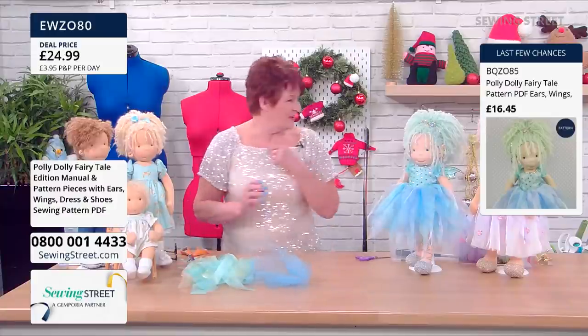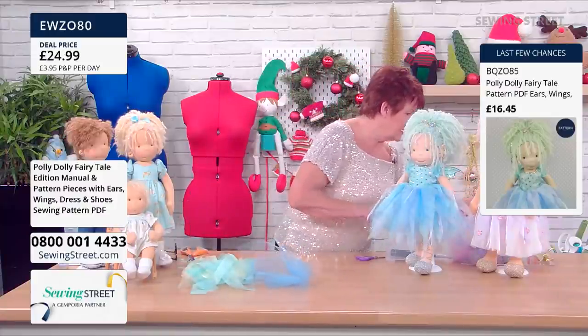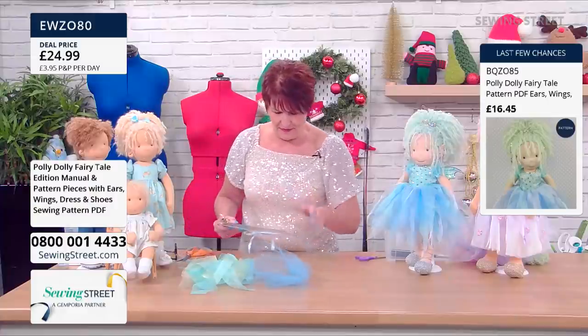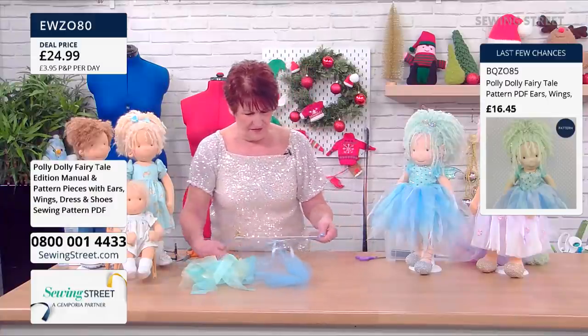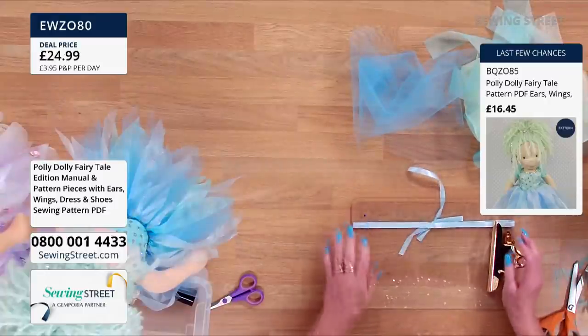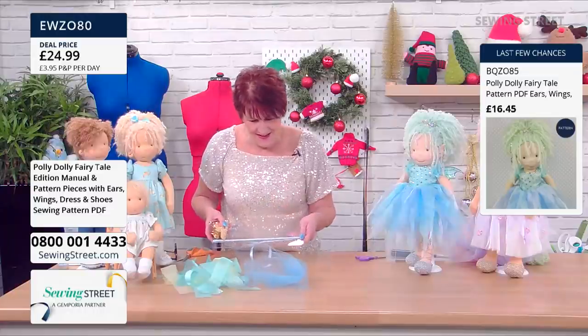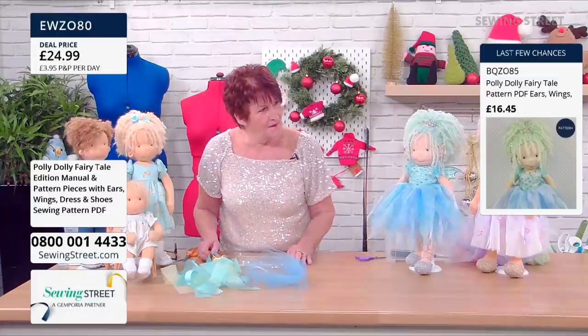Then you take a clipboard or a book or anything that you can wrap a ribbon around. So I'll put this on a clipboard. That's the poshest clipboard I've ever seen. It's rather nice, isn't it? We don't sell those.